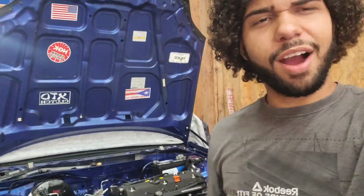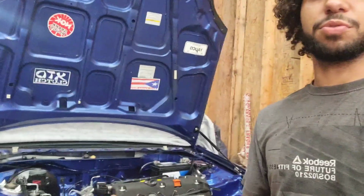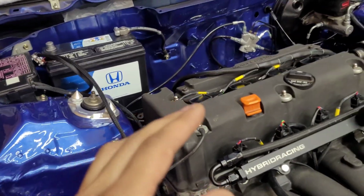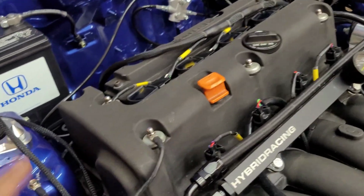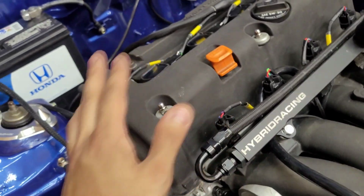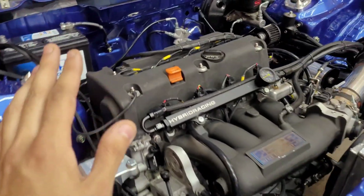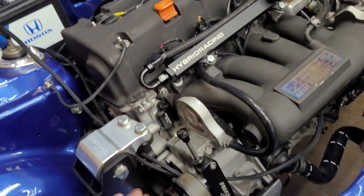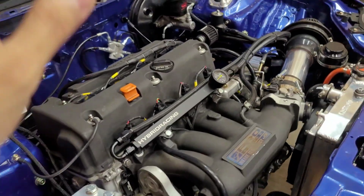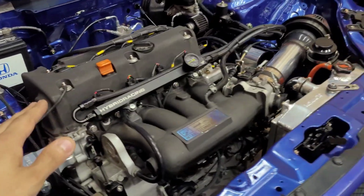What I'm reading online is that everybody's saying it's a ground issue. So I guess having it right here is no good. I guess you're not getting a stable connection because the ground and everything's right there. So I'm gonna try and put these somewhere on the engine. I'm gonna put this one right here. I'm really gonna move all these grounds and try to figure out if that's the issue. So I'm gonna go through all that and try to figure this thing out.